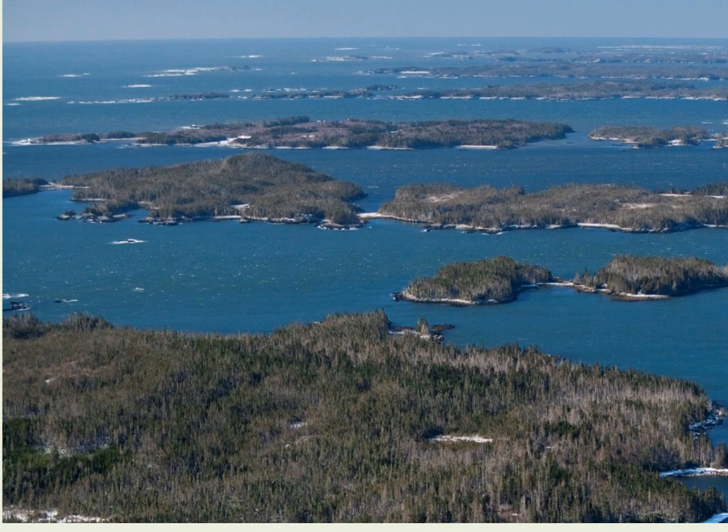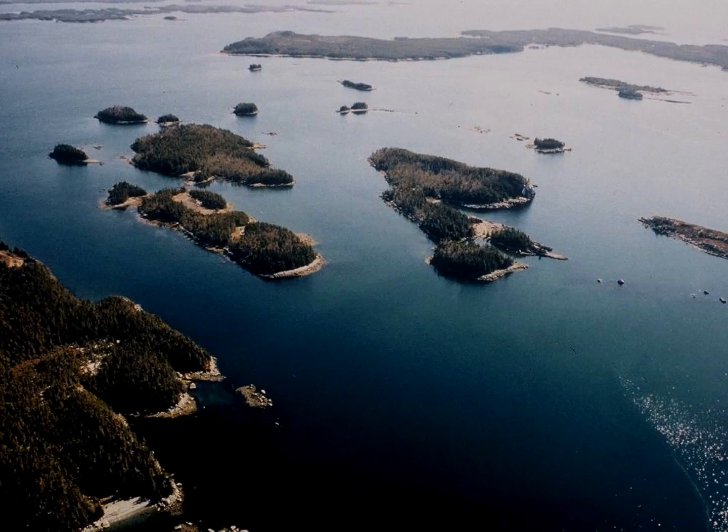To set the stage a bit, I'd like to just share some photos of coastal islands. This image is from the eastern shore of Nova Scotia. And as you can see, in some parts of the coast, islands are quite abundant. Overall, there's about 4,000 islands around Nova Scotia's coastline, depending on how you count them. And they vary quite a bit in terms of their character.